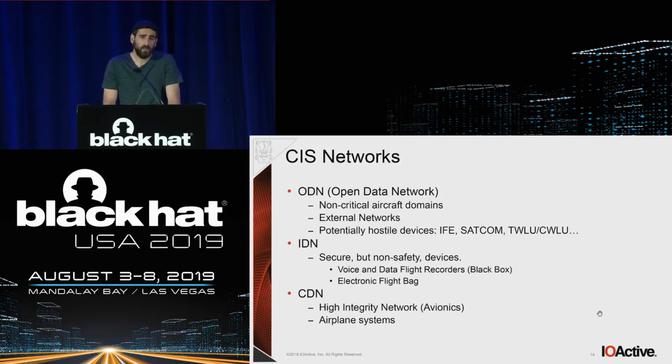And then we have the IDN, which is the isolated data network, where some devices that are considered secure are connected, but they are not strictly related to the safety of the aircraft. For example, the black box of the aircraft, the voice and data recorder, or the electronic flight bag. And then we have the common data network, which is the high-integrity network, and the airplane systems are connected to it.